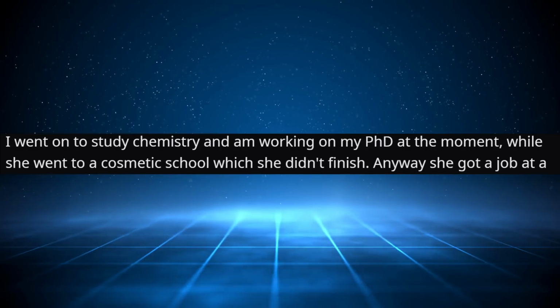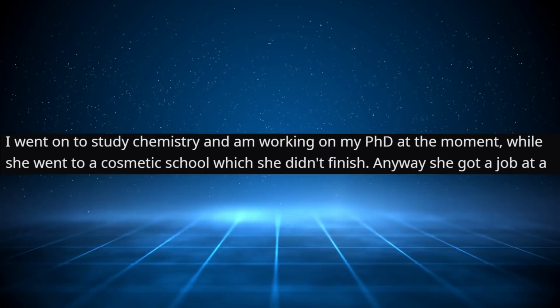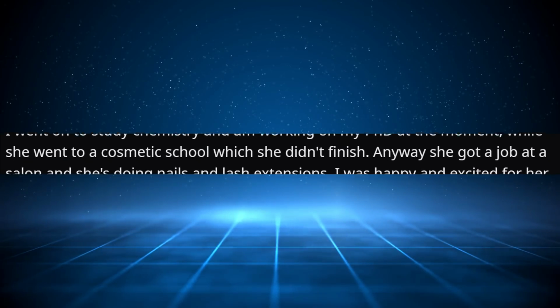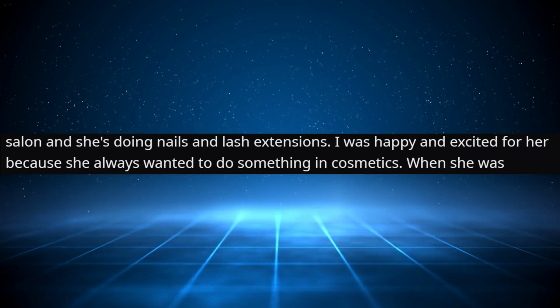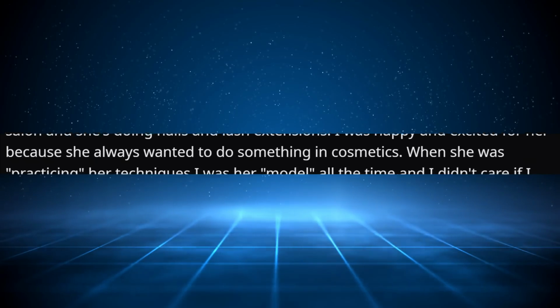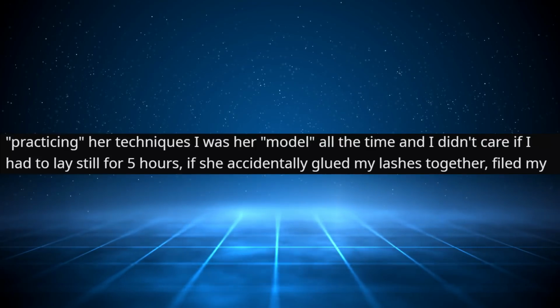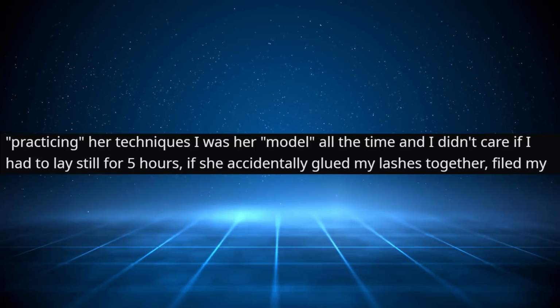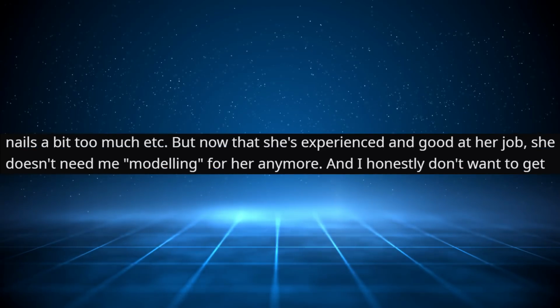I went on to study chemistry and am working on my PhD at the moment, while she went to a cosmetic school, which she didn't finish. Anyway, she got a job at a salon and she's doing nails and lash extensions. I was happy and excited for her because she always wanted to do something in cosmetics. When she was practicing her techniques, I was her model all the time. And I didn't care if I had to lay still for 5 hours, if she accidentally glued my lashes together, filed my nails a bit too much, etc.